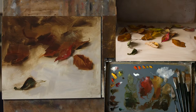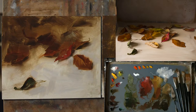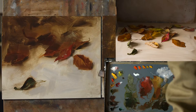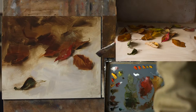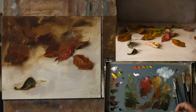Thank you, Darren. What a lovely thing to say. I'm just kind of experimenting really today a little bit. I've never actually tried to paint just a bunch of leaves before. And beginning to think that actually may well make a very beautiful subject if I can get good at them.